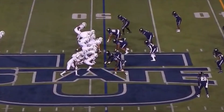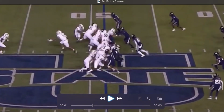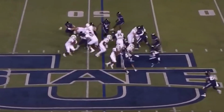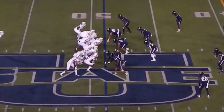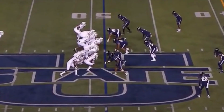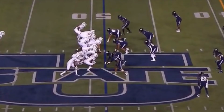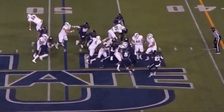Another example of Trey McBride in his run blocking. Once again, he's lined up right here, and he's able to engage. I know it was kind of off of a little double team, but then he's once again able to just push that guy down the line, let his running back get by. It's that leverage that he plays with, the hands to lock onto the defender, and then just that leg drive to be able to push him down the line and open up a running lane for his running back.